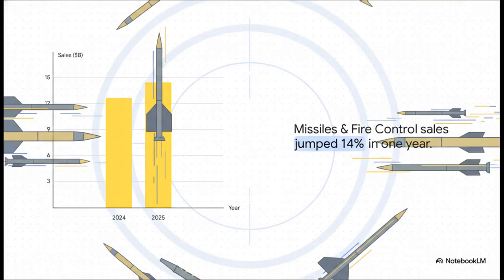And if you want to see what that demand looks like in chart form, here it is. Just look at their Missiles and Fire Control division. We're talking about a 14% jump in sales in a single year. A lot of that's being driven by crazy demand for things like the PAC-3 missile system. I mean, that's not just growth, that is an absolute explosion.